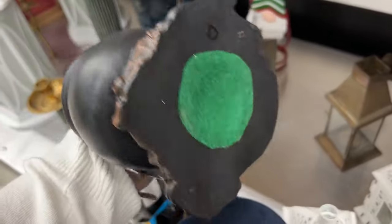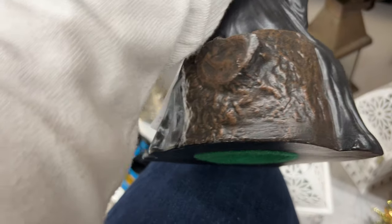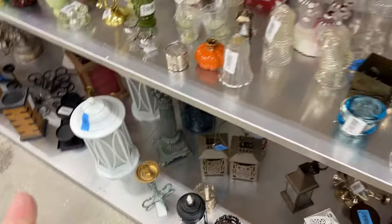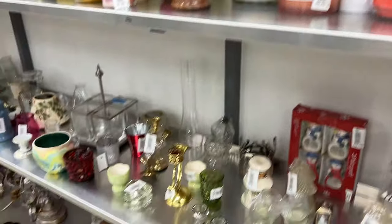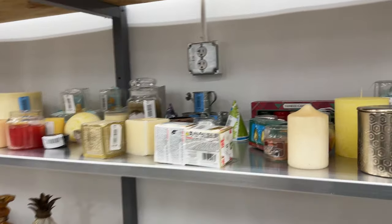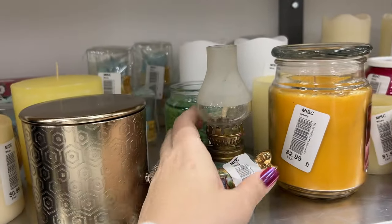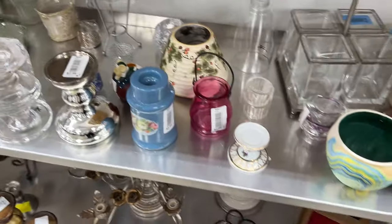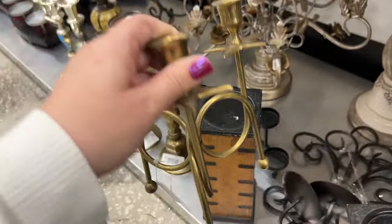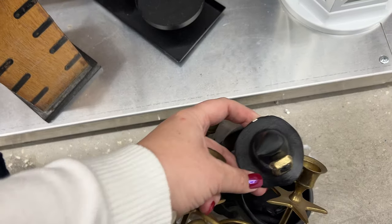Oh, you look sad. She looks so sad. Some mold. I can see it, but barely. What else do we got? Wow, look at all this stuff. Oh, it's $15, but look at this. Hold on, let me put this down. Look. How sweet. That's cool, too. I like that. Oh, this has a little chip on the back of her hat, but it can be fixed.